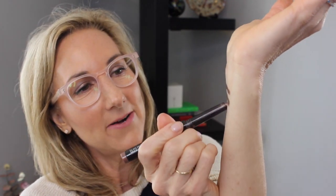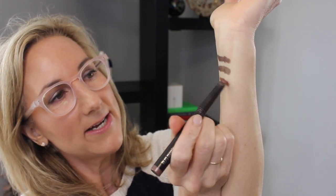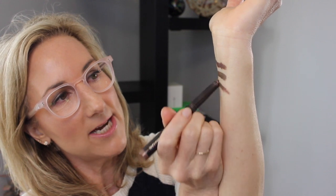So we're gonna start with my favorite one from Laura Mercier, and that is Amethyst, my all-time favorite. Now with these guys, I want to see if you can see, they're not quite as creamy. So they stay on just as well as my ByTerry, but they have a little bit more grip to them, more control. So that's what I would say if you're deciding upon the two.